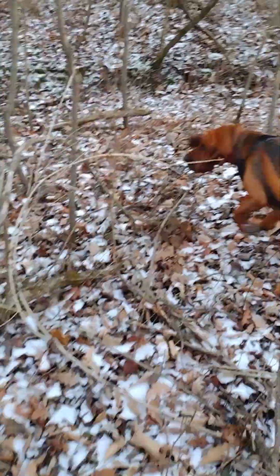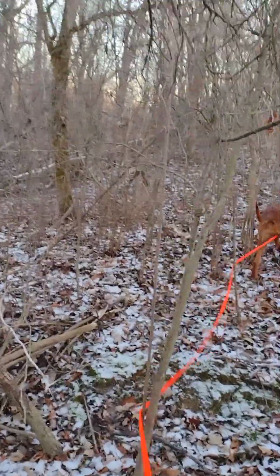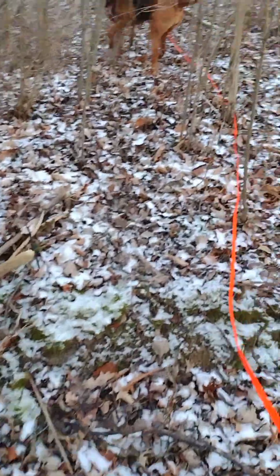Go down to that little creek right there and then make a right and go through the creek. Let's see if she gets it. Right now she's not on it. Let's see if she corrects herself. Yep.